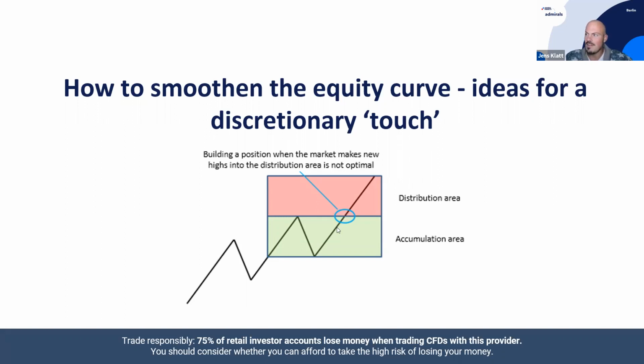While obviously, if you already broke to new highs, then you have the distribution area here, and the market is already very extended on the upside. So for someone playing the higher time frame, so bigger players, especially institutional players, what you certainly see here is that the risk reward is getting very unfavorable on the upside for long engagements. So you should be really careful.